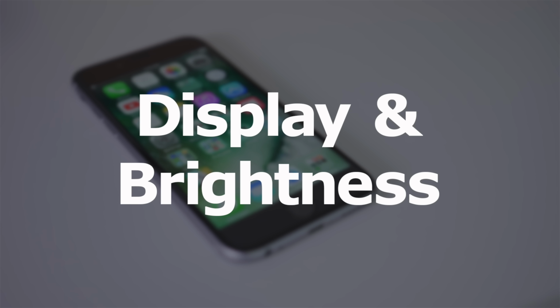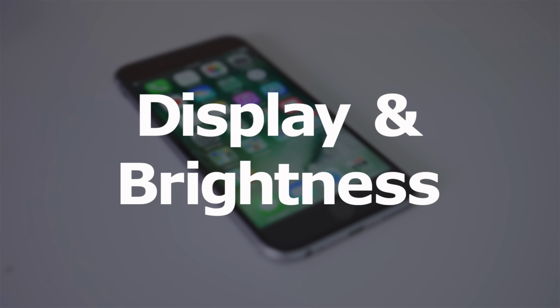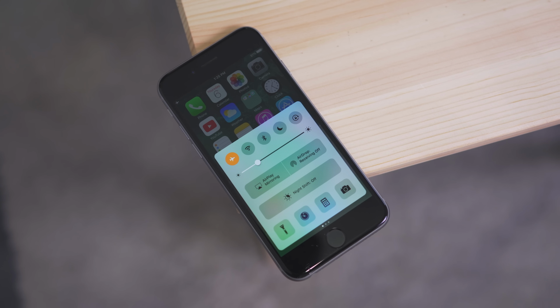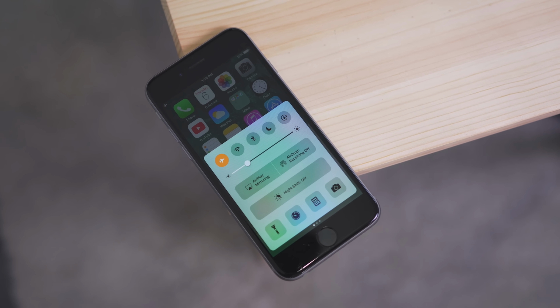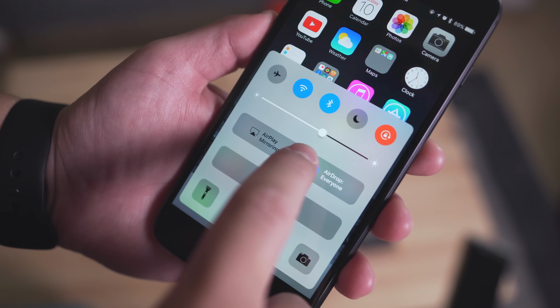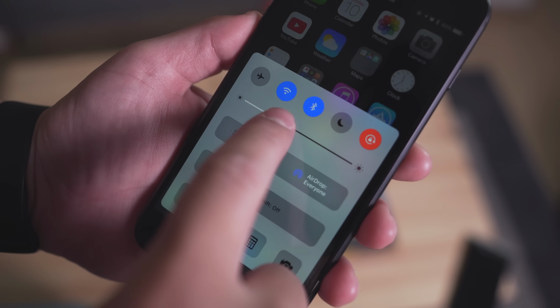So the first and probably most obvious way to get more battery out of your device has to do with the display. As you might expect, the display uses the most battery out of anything on your phone, and having it at its brightest setting will use significantly more battery than if you have it at 3/4 or half brightness. So turning it down, which you can do in the control center or in settings, will help extend your battery.